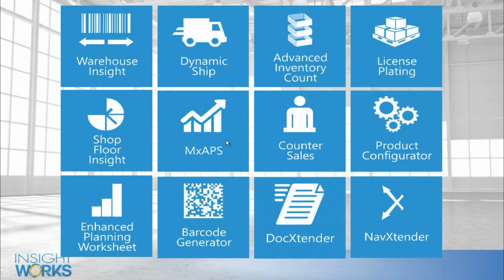MX APS is an advanced planning and scheduling tool, so that's what the APS is for. It'll actually go out and generate the schedules you need for your manufacturing facility based on whatever criteria you throw at it, like capacities and load and setup times, all that kind of stuff. It will generate an executable schedule for you.